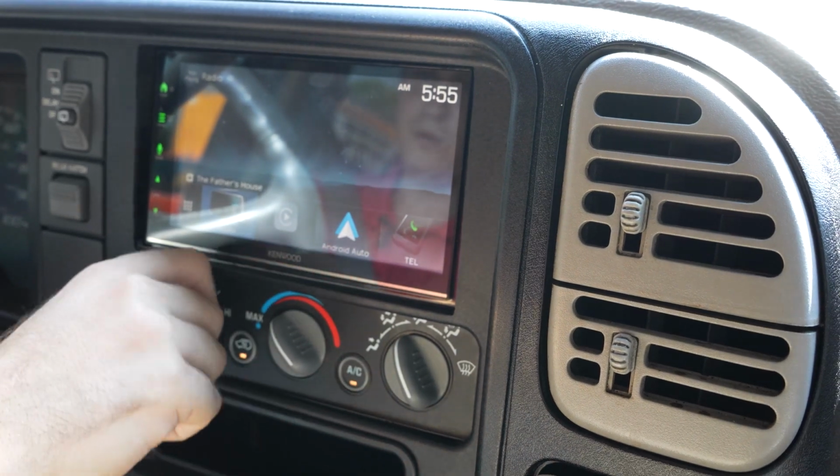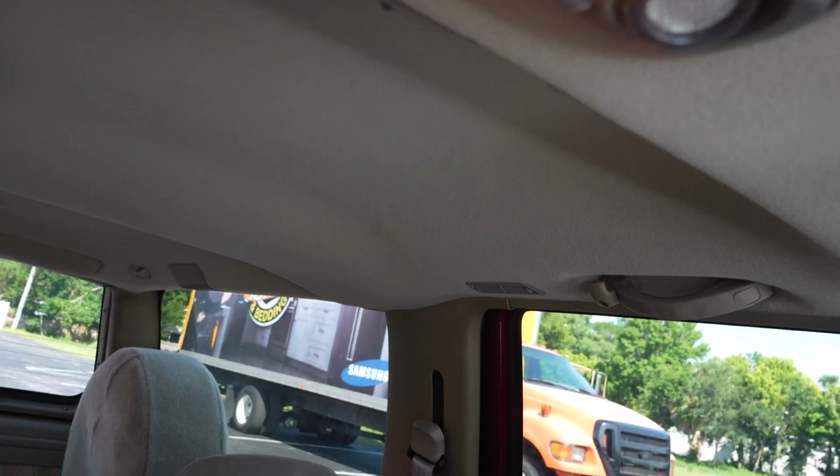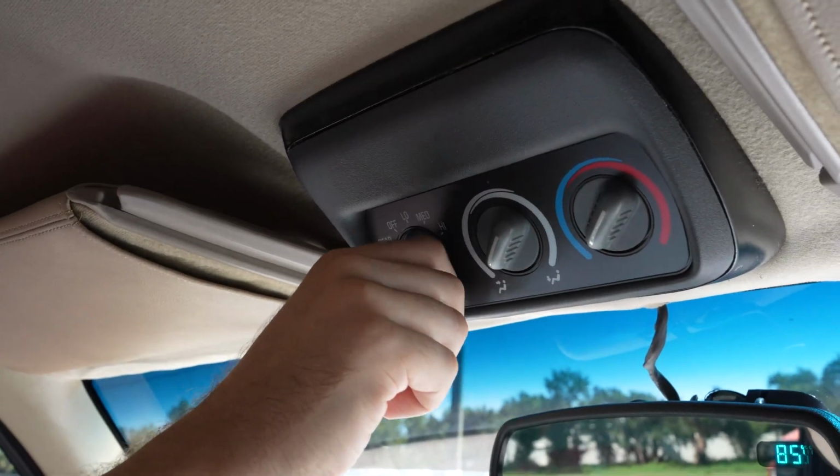That's awesome. So you have cold air. Look up here. You also have air in the back, so you can keep your kids cool, keep your dogs cool. You got air coming out the vents all the way throughout the cab. That's awesome. So keep that on. I'll just turn it off right now. We got plenty of air up here.